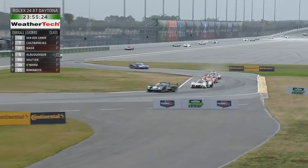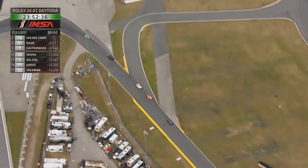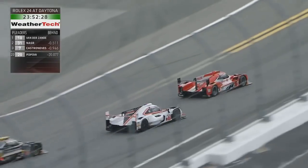There's a 31 car edged off the road there, giving no room at all by Elio Castro a couple of moments ago. Jeremy's been very impressive this week. Very impressive full stop since we've seen him come into the IMSA series. Absolutely magnificent. I mean, for a youngster, he's quite remarkable.